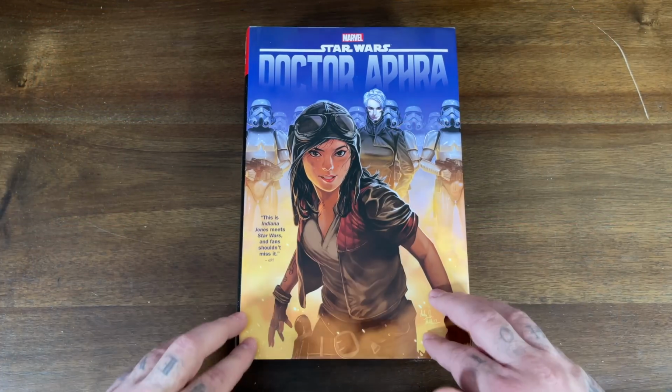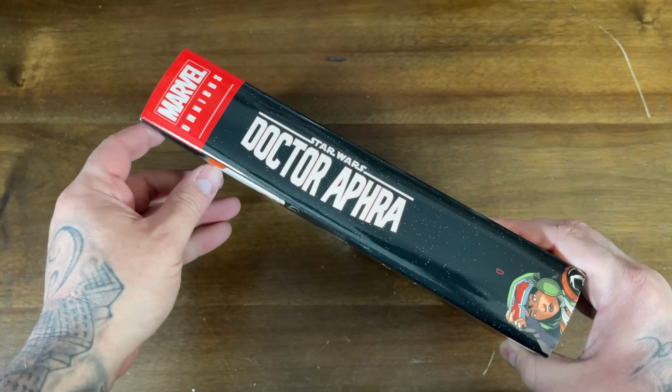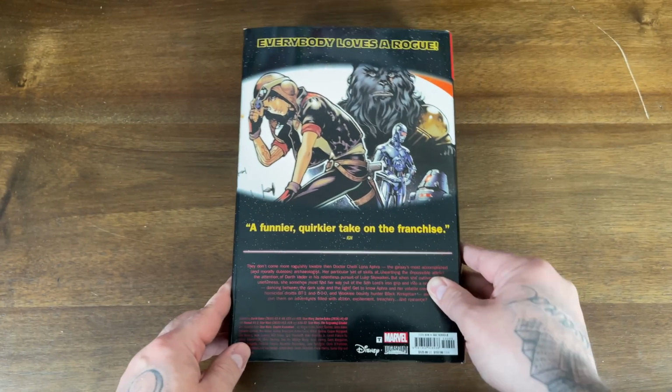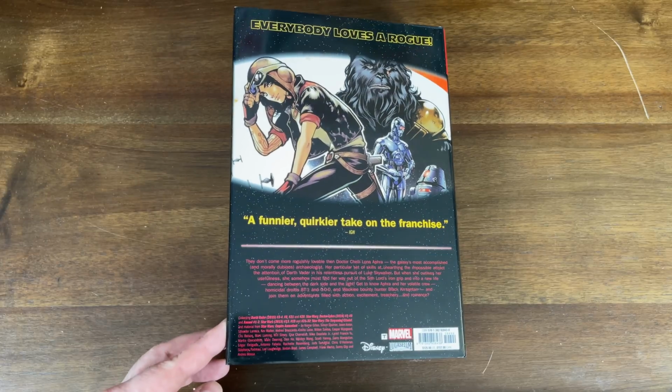All right, guys, so for Dr. Aphra, this is the regular cover. Let's take a look at the spine here, and the back. So this book has a $125 cover price. It collects Dr. Aphra's first appearance in Darth Vader 3, has issue 4, 8, and 21.